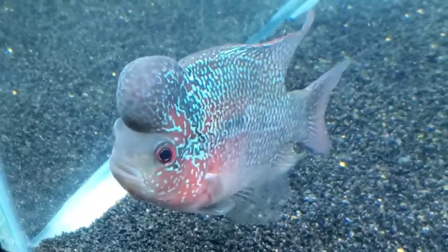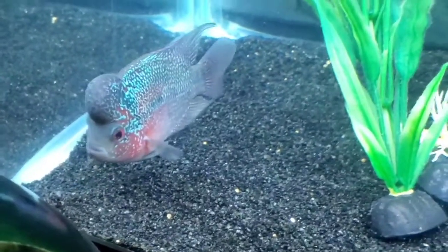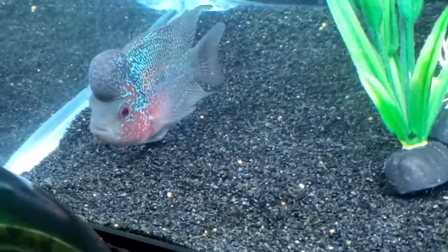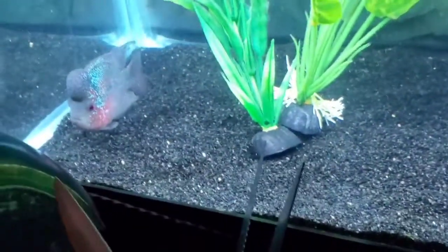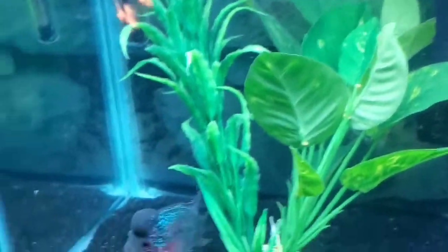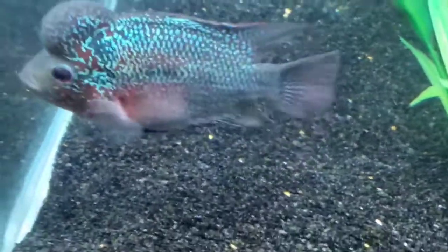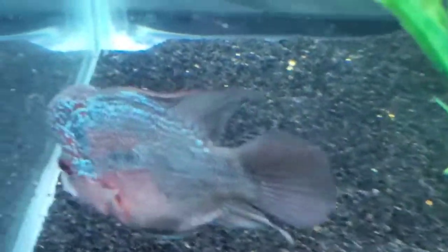So what you're supposed to do is one packet per 10 gallons. Do it for 48 hours. Remove your carbon filters. Then, once 48 hours is up, put in the same amount again. After those 48 hours are up, do a 48% water change, and you're done. Or it might be you do a water change in between the two. I'm not sure. You'll have to look it up on the box. I can't remember. But either way, I did that and then did it again. So we double treated him back to back, and he was looking kind of bad.